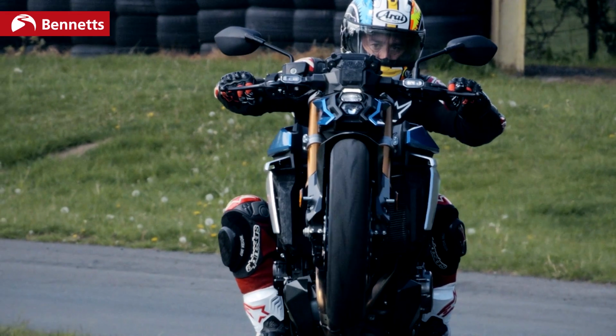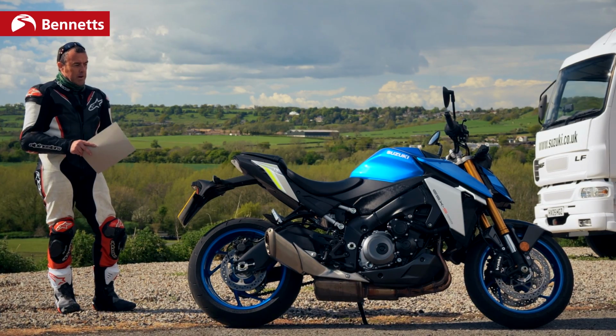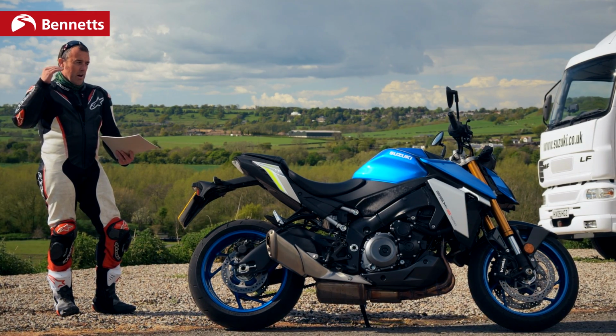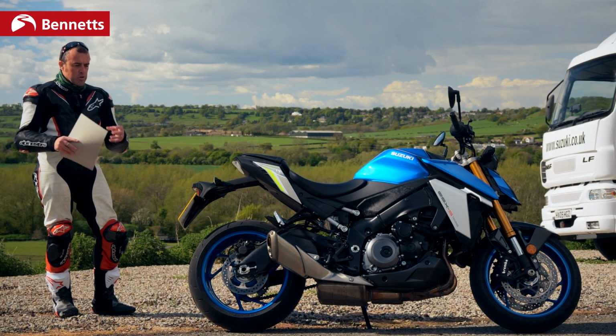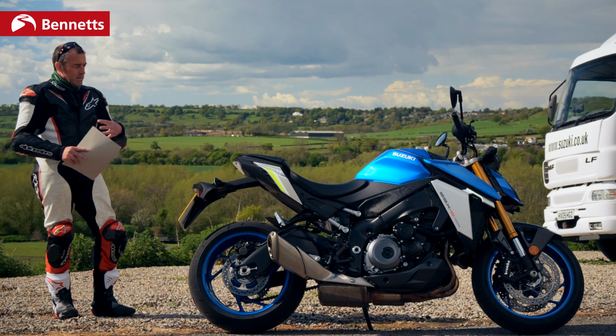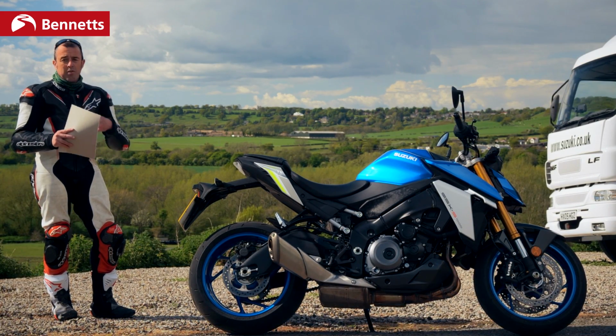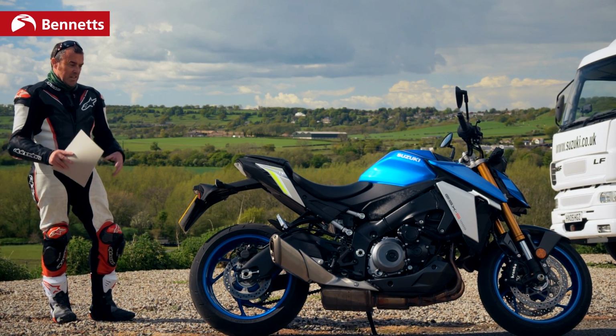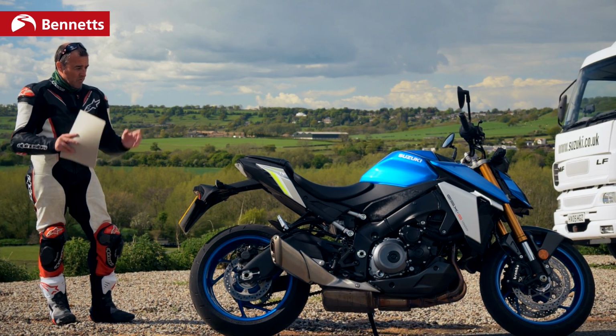I think the only people who are going to feel a little bit shortchanged by this kind of bike are people who are coming down from real hyper sports bikes, who are used to multi-adjustable rider aids and a massive TFT dash with Bluetooth connectivity and all those gizmos. But for the majority of riders, I think they're just going to be really, really happy with pie and mash.